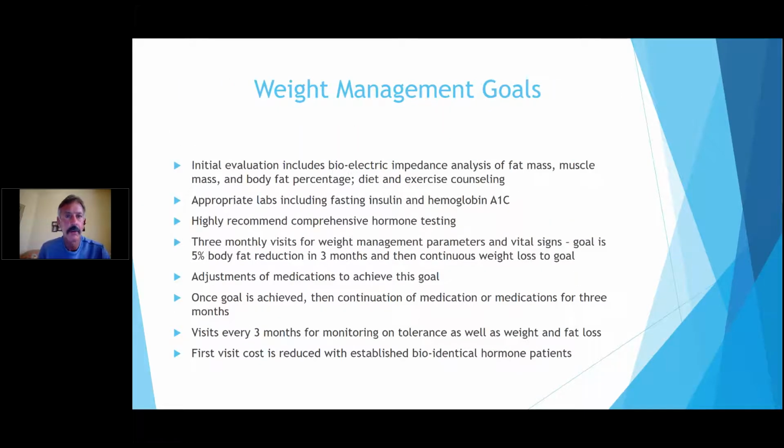Well, let's talk first about what our goals are. When patients come in for a weight management consultation, we do a bioelectrical impedance analysis of many different parameters: fat mass, muscle mass, body fat changes. We discuss appropriate diets, ways to exercise that may be better for enhancing metabolism. We look at labs. We like to look at fasting insulin, hemoglobin A1C, comprehensive metabolic profile, and I do recommend hormone testing because that is critical to optimize as well.